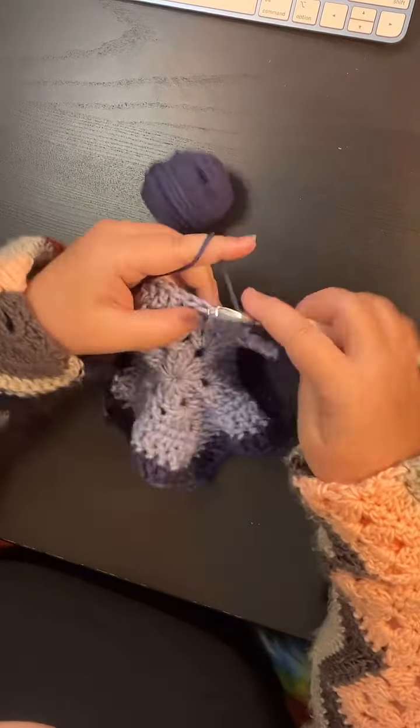Let's see, what else do I have? That and that are the same. Are they? Well, whatever. Let's see, and I'll throw this caca brown in here.